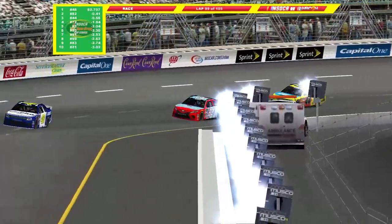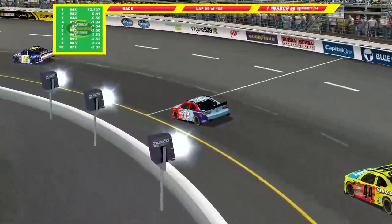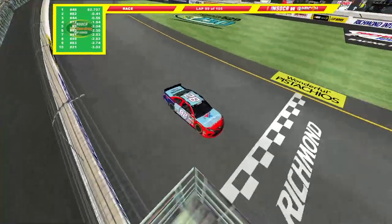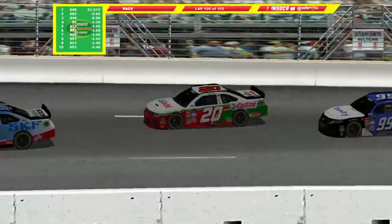Edson in second, Onjak third. They are fighting there. Edson in this 82, he's a 2-time winner at Las Vegas. Las Vegas was not on the Cup schedule this year, so he wouldn't be able to be the first one to win in all 3 series at the same track. But Jefferson is out in front, 6 to go at Richmond here for that 48 car.